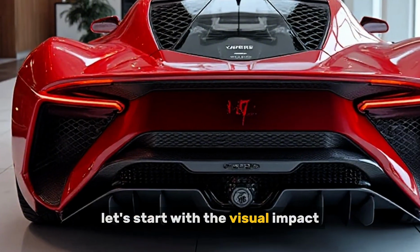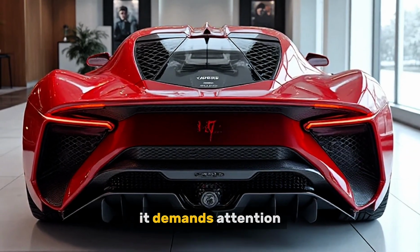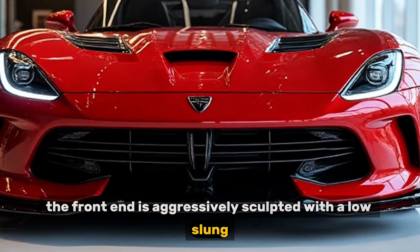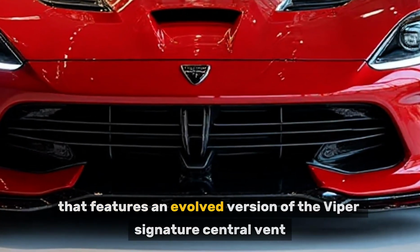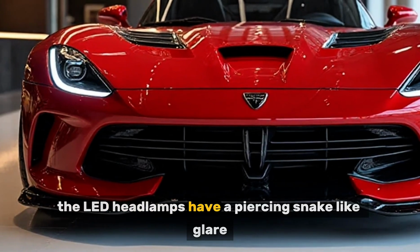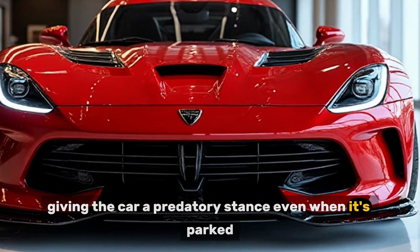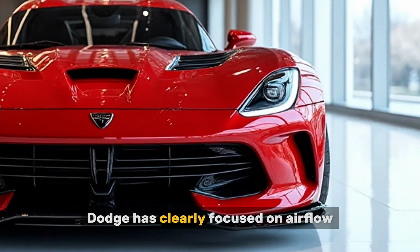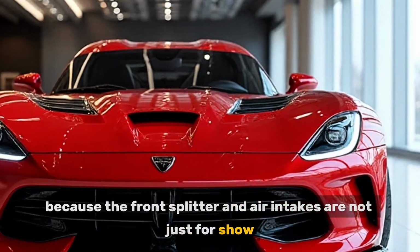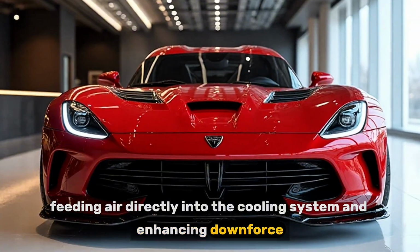Let's start with the visual impact, because the moment you lay eyes on the 2026 Viper, it demands attention. The front end is aggressively sculpted, with a low-slung, aerodynamic hood that features an evolved version of the Viper's signature central vent. The LED headlamps have a piercing, snake-like glare, giving the car a predatory stance even when it's parked. Dodge has clearly focused on airflow, because the front splitter and air intakes are not just for show, they're functional, feeding air directly into the cooling system and enhancing downforce.